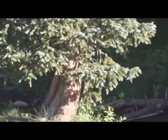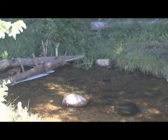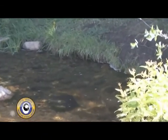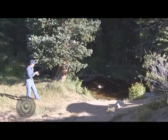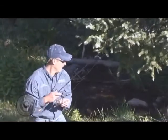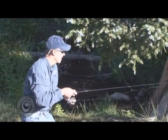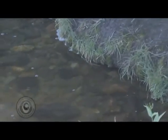Now I'm gonna have to be really sneaky because the water's really clear and really shallow, and we'll see how graceful I can be about catching one of these. Oh. He grabbed it. Okay, there's one just off to the left right here. Got him.